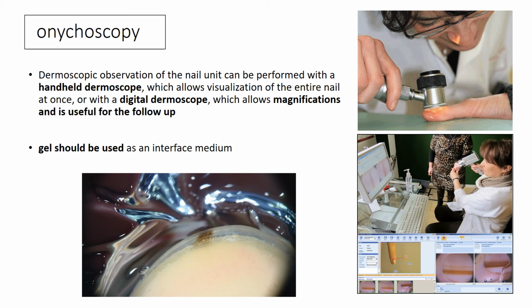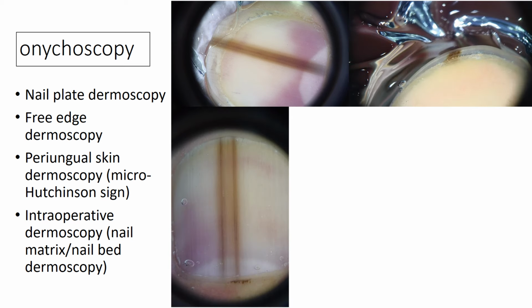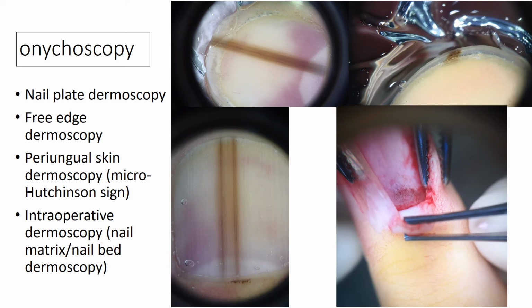Dermoscopic observation of the nail unit can be performed with a handheld dermoscope or with a digital dermoscope, and gel should always be used as an interface medium due to thickness and convexity of the nail plate. Performing onychoscopy or dermatoscopy of nail unit includes dermoscopy of nail plate, free edge dermoscopy, dermoscopy of periungual skin, and if possible, performing intraoperative dermoscopy may be a useful guide for site of biopsy when needed.